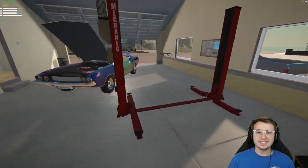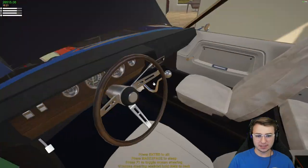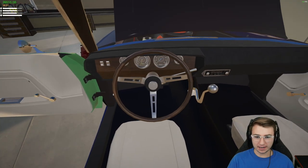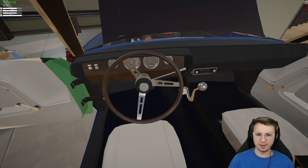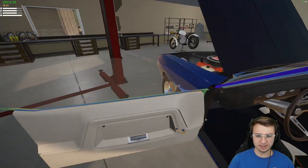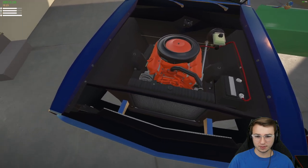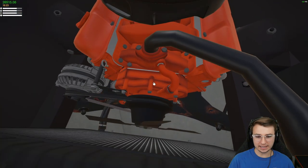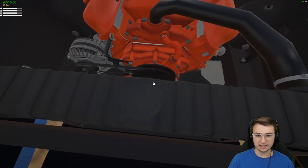And just like that, she is all back together and nearly ready to go. I want to just hop inside again and see if it fires up a little bit quicker this time. Oh, much better. Okay, let's quickly check the fluids. I'm just going to take the cap off the radiator, lean in a little bit, and make sure it has plenty of fluid. Yeah, it does. I'd say that's probably enough.